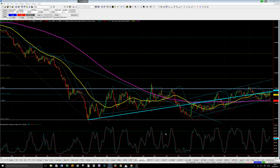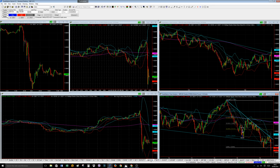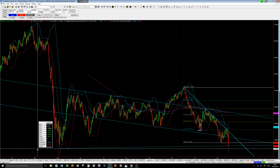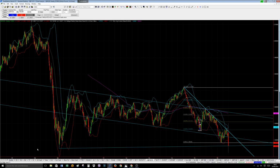Let us look for confirmation or denial of our thesis from other markets. Let's have a look at sterling, which of course is the greatest mover, as one would have expected. Again, it has closed not too far away from the lower Bollinger Bands. And more importantly, as we suspected, it has not broken this low. This low, which is now, let's have a look, 134.75 on a closing basis, now becomes very important.